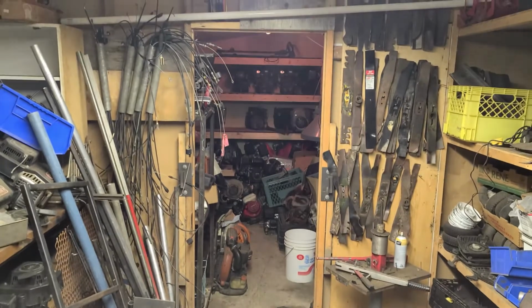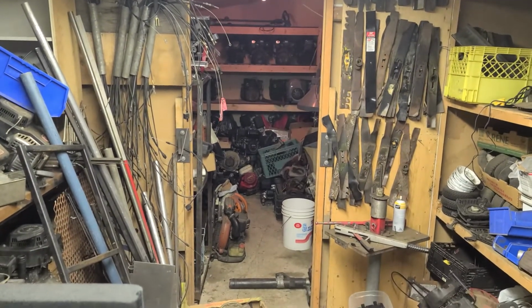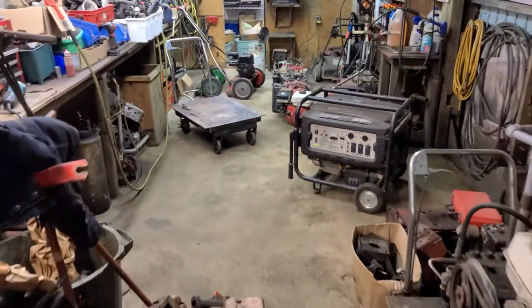We got some power washers here, rototillers, trimmers. This is all just spare parts for jobs. And down in there, we got, I don't know, 40 or 50 engines we want to consolidate down into parts, and maybe 3 or 4 replacement engines.